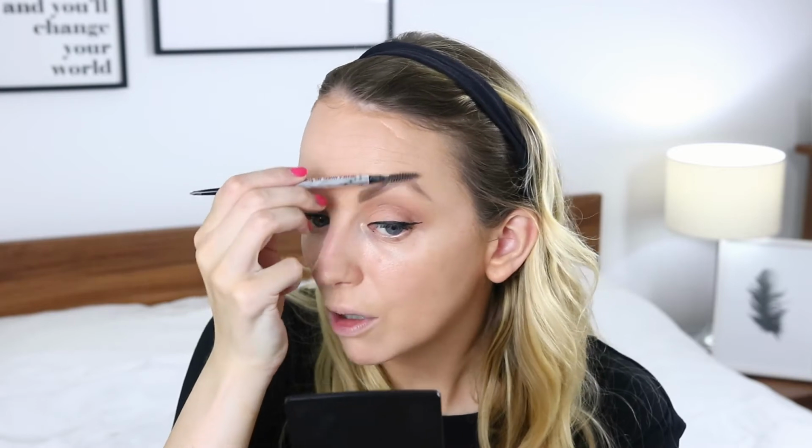So when I'm putting the pencil in, I always try and use the other end just to brush it through and keep it looking natural. So like, look, this is the difference.